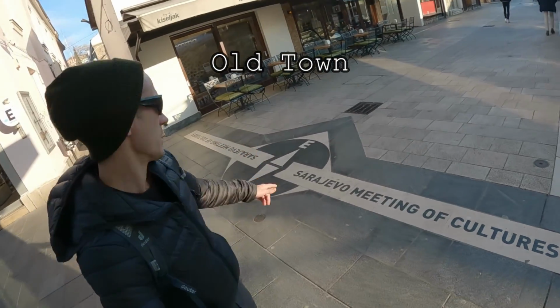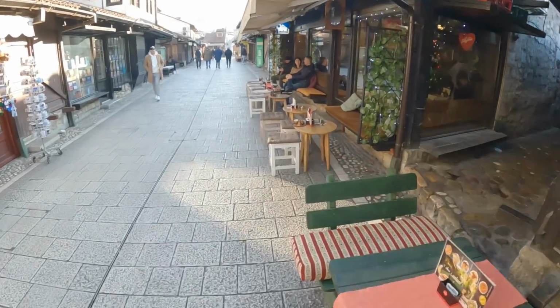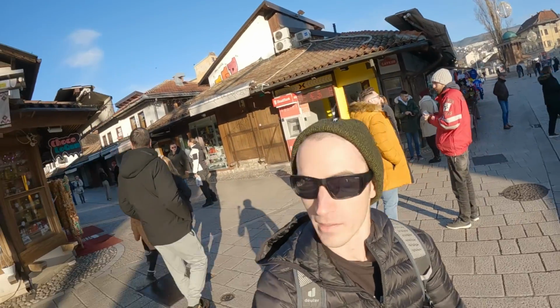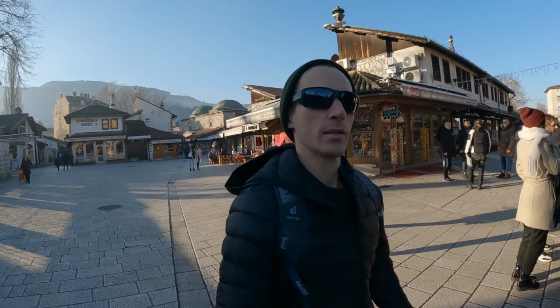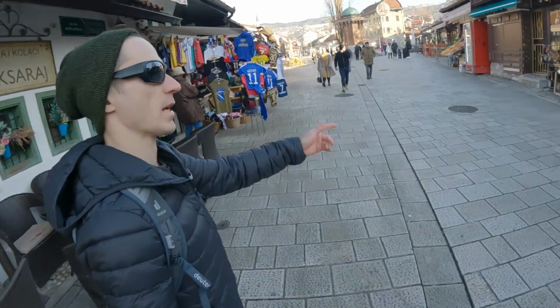Welcome to Sarajevo. This little line on the street is the Sarajevo Meeting of the Cultures. Walking through the Ottoman side, you have all these little shops with coffee, traditional Bosnian coffee. And on the far end of the Ottoman side is Pigeon Square. This is loaded up with coffee shops and little trinket shops.